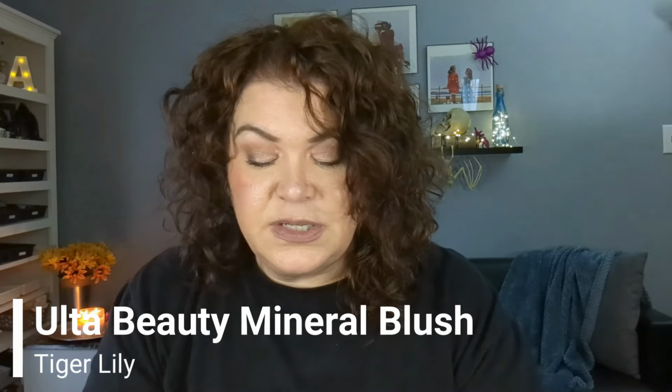This is an Ulta Beauty Mineral, and it is in the shade Tiger Lily, I believe. Yes, Tiger Lily. And this I use more as a blush lighter because it does have a little bit of luminosity to it, but it's very light. I bought this after seeing Jen Phelps recommend it, and it's a lot lighter than what I had thought it was going to be, but it is a very pretty shade. But it is more of a blush lighter for me. So you can't really see it, and it does have some sheen to it.